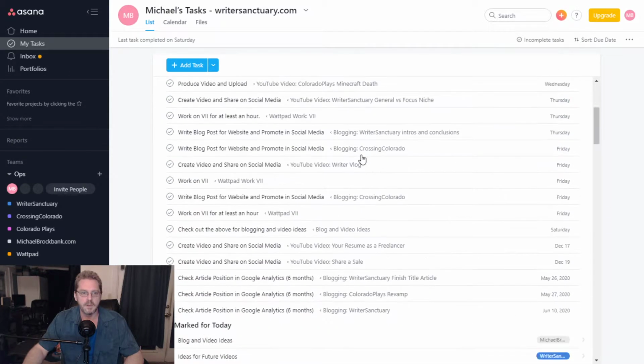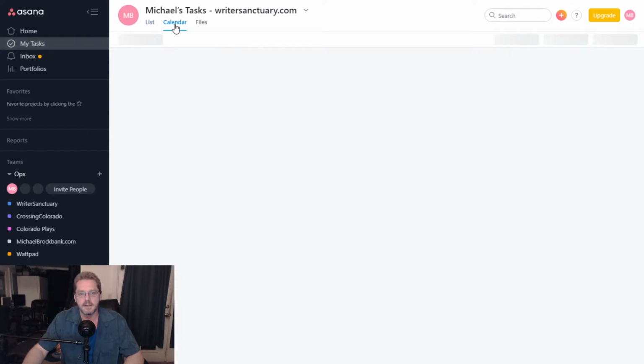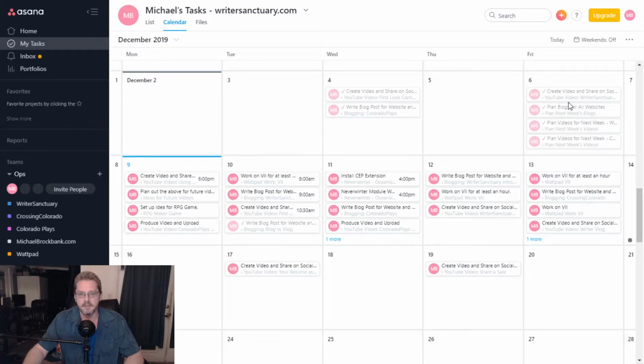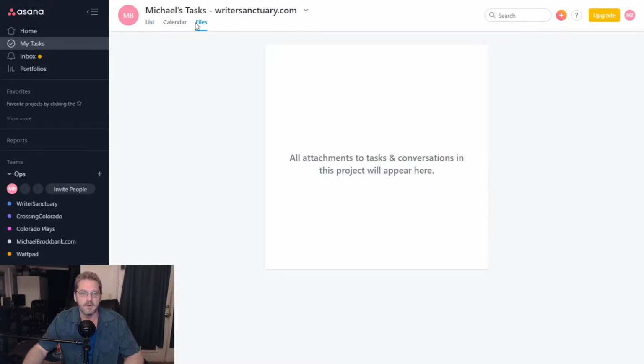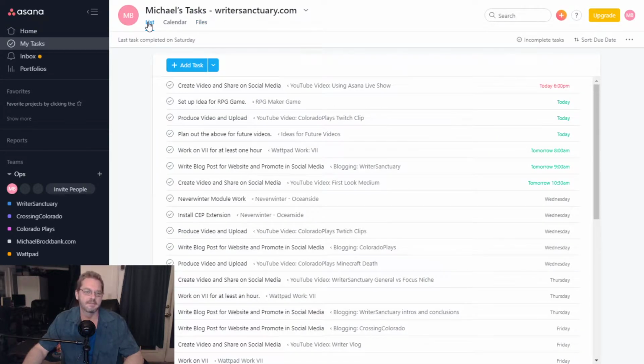Now let's see, let's play around here. So we got our calendar view. In calendar view, you can look at everything from Monday through Friday, and you can see all the different tasks I had planned out, I've already got checked. All the things I've completed. And then files, I don't really have any files to show you because, well, I don't share files with myself. What's cool is if I wanted to add up to 15 more people to it for free. And maybe someday I will, but right now I don't.